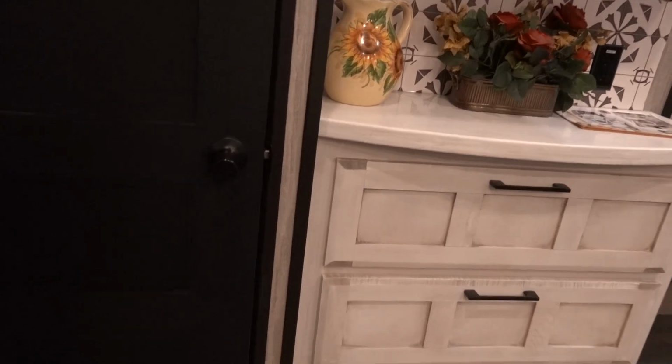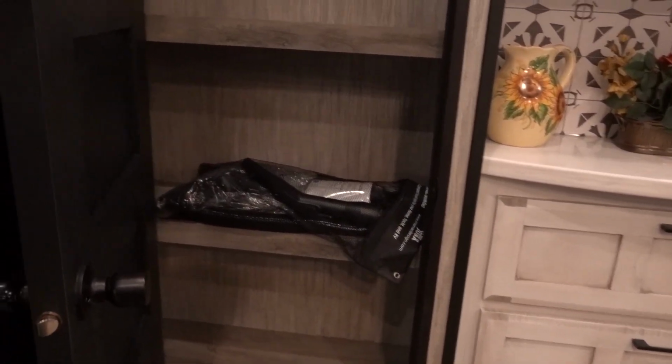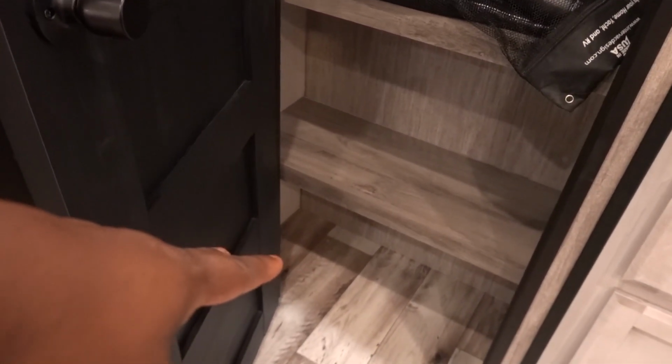Something else I would love to have is a pantry, an actually usable pantry, and I can see they have a light in this area too. And it's pretty deep. You can put heavy water down below.